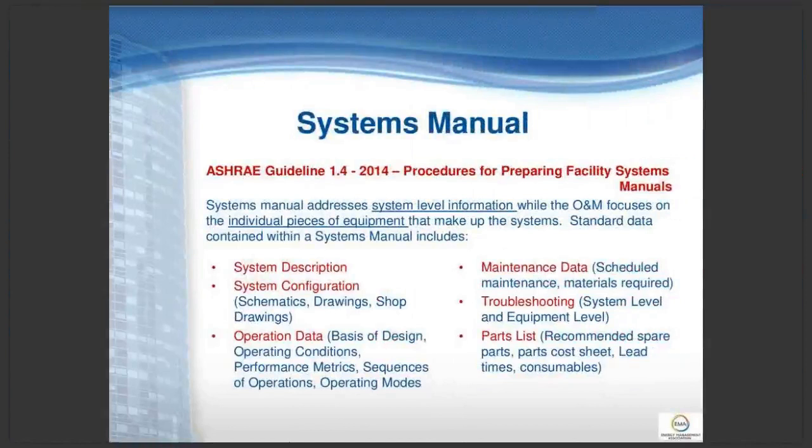Now, another document that's really important is a systems manual. And I list here Guideline 1.4 2014. I recognize now we're going to update that. There's a new one that was approved in January. It's 1.4 2019, and they've changed the title slightly, and now it's just Preparing System Manuals for Facilities. So they've not only updated the guideline, they changed its title, and we'll update that before we send out this slide deck. But in essence, the guideline follows what you see here.